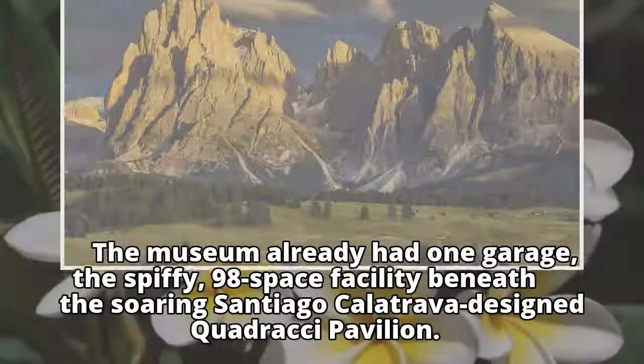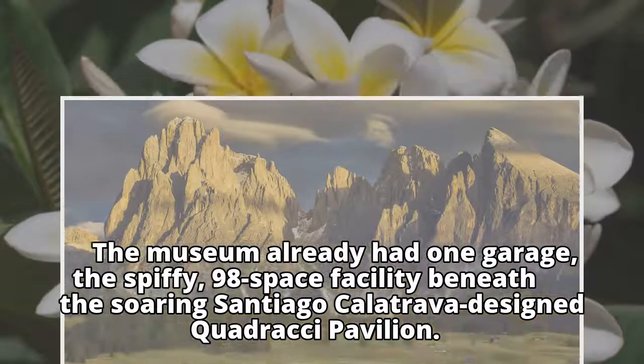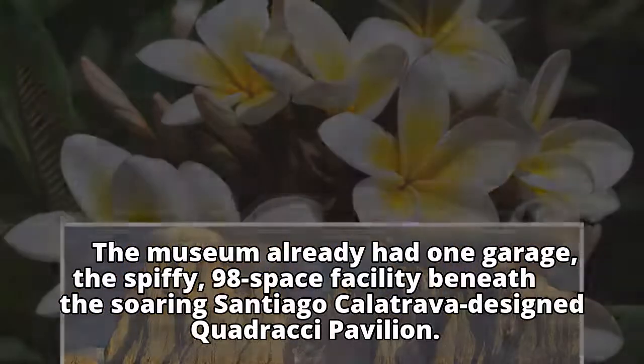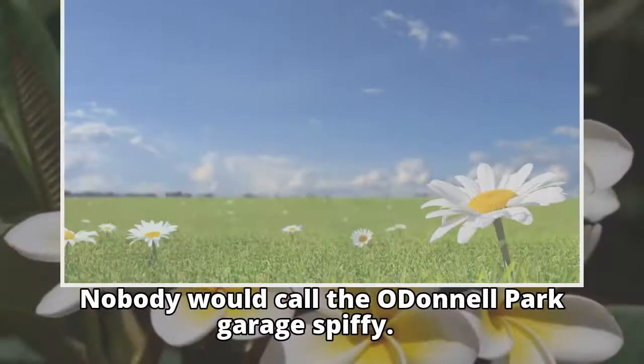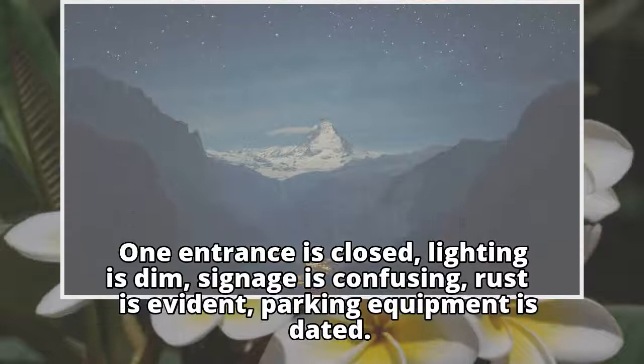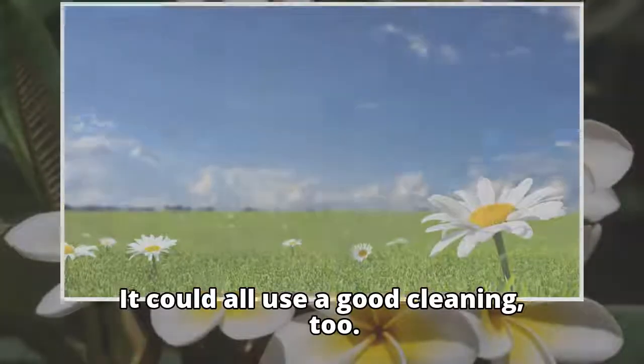The museum already had one garage, the spiffy, 98-space facility beneath the soaring Santiago Calatrava-designed Quadracci Pavilion. Nobody would call the O'Donnell Park garage spiffy. One entrance is closed, lighting is dim, signage is confusing, rust is evident, parking equipment is dated. It could all use a good cleaning, too.